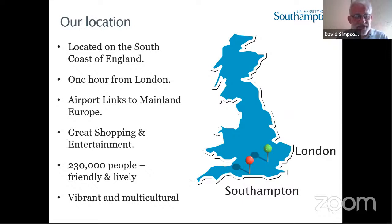It's a buzzing city centre. It's a small city with about 230,000 people. It's friendly, it's lively. One thing that I like about Southampton is you can get out fairly easily. There's a nature reserve and a big national park, about 20 minutes by train from Southampton. There's a lot of green space.